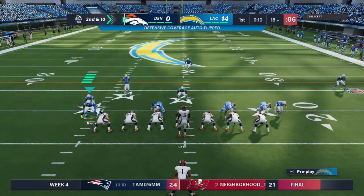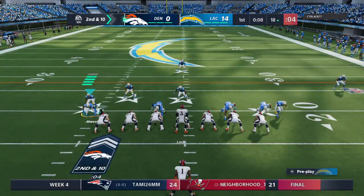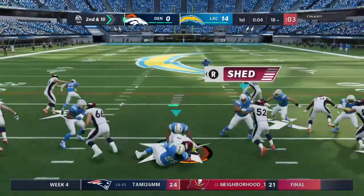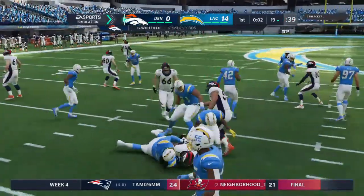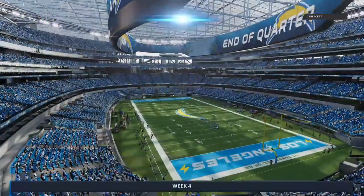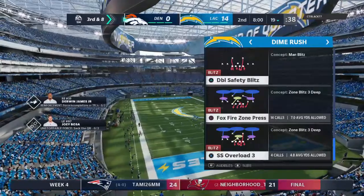Officially nothing on that last run. They'll try again, 2nd and 10. Now a handoff here to his running back, and not a whole lot to speak of there as they'll bring him down shy of the 20. They do get a couple, but they'll be left staring at a 3rd and 8 coming up.